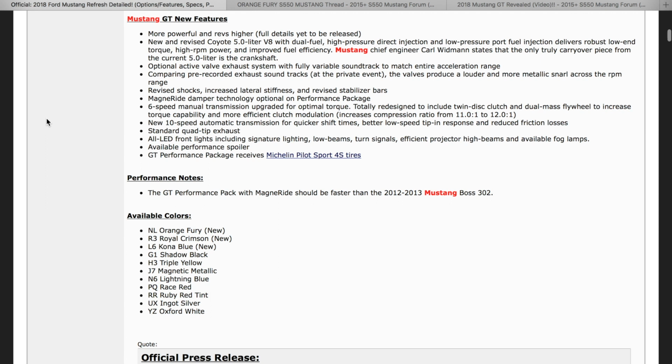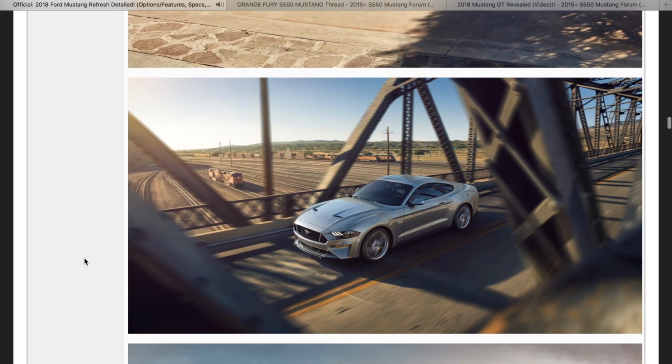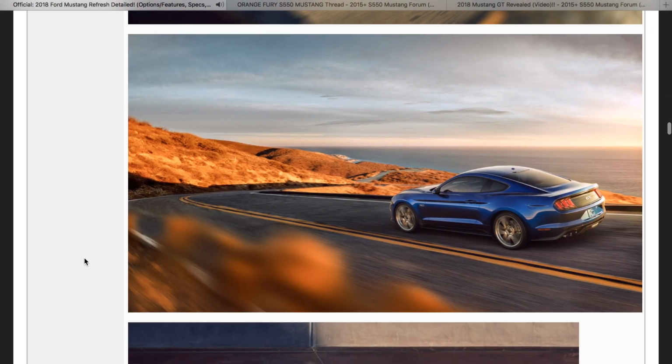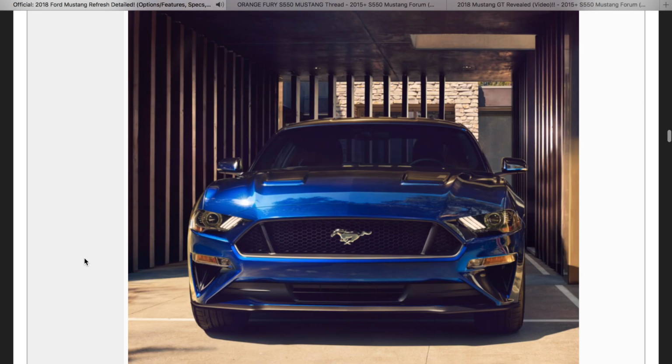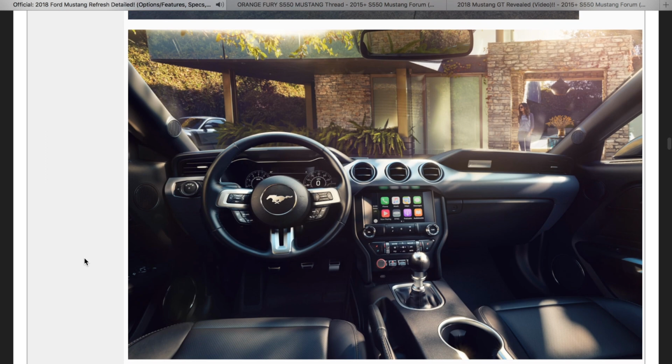Now, there's also rumors that they're taking some of the sound deadening materials out of the Mustang because too many people complained about it being too comfortable. There's rumors that they've taken some of the sound deadening material out because people have complained about the car being too subdued and quiet on the interior, which makes the car seem like it's not going as fast as it is because you don't hear the road noise and the engine noise.